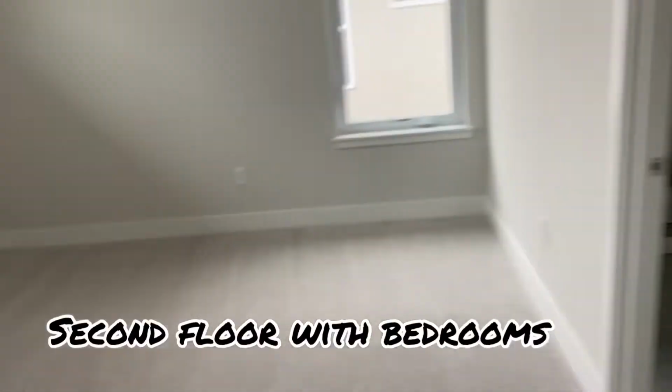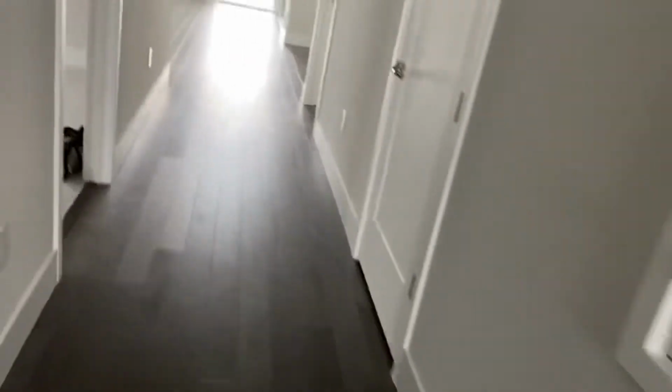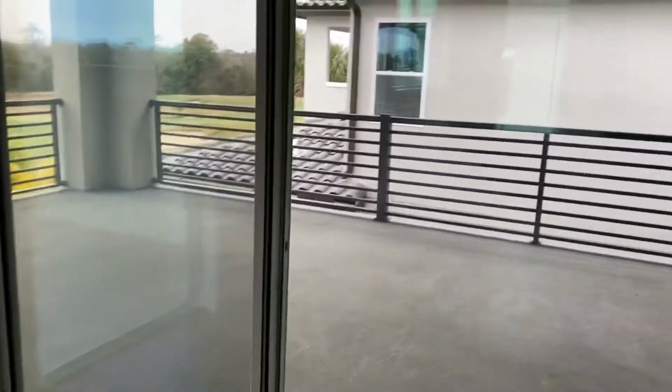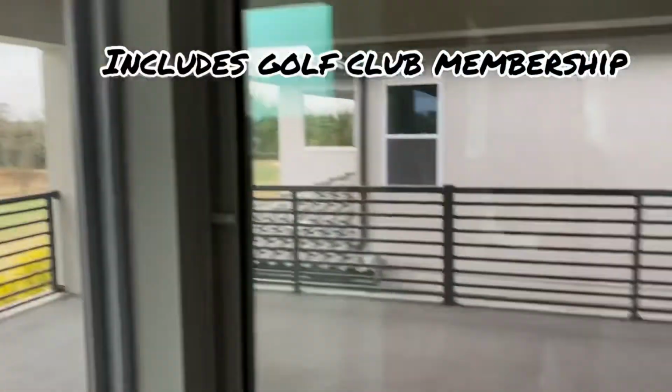So this is the second floor. We have bathroom here. This is one more bedroom here. It's a nice huge corridor. One more bedroom here. This is common area. It's a beautiful terrace here, so you can see the golf course. And let's see the master.